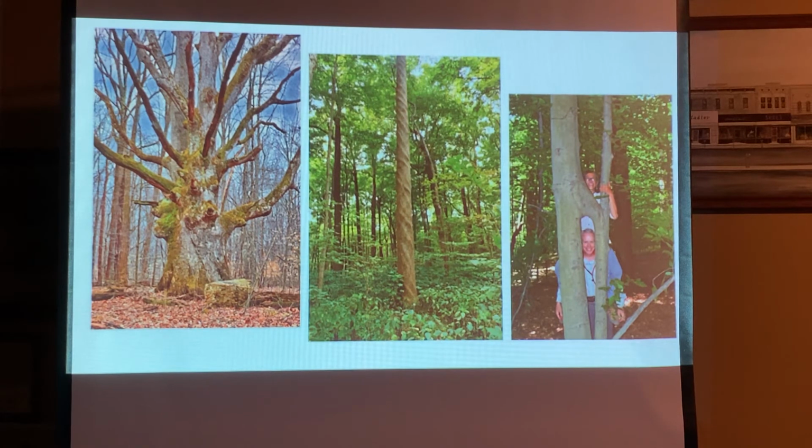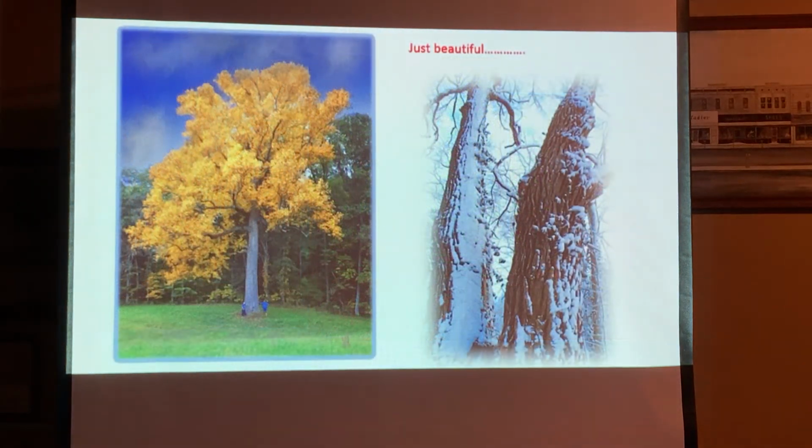The one on the right is two people, friends of mine. They posed for what they call the picture frame tree, a young beech tree near Bloomington at Griffey Woods Nature Preserve. So it's close by, but they loved this tree and they wanted to show it to me. And then I have the section in the book I spoke about earlier called the Just Beautiful section, The Trees of Beauty. You can't say much more than beautiful tree.